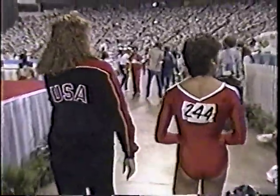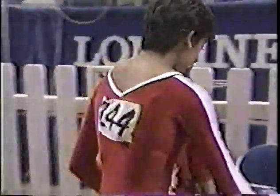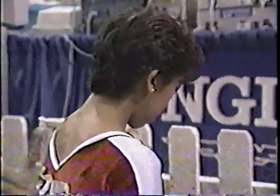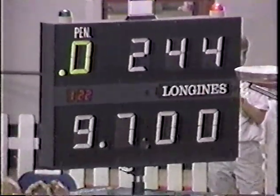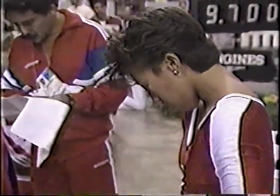She really got off to such a terrific start. As you mentioned, Kathy, there's such a tremendous relief once they finish balance beam. She should be home free from here, don't you think? I believe so. And not only that, Bart, it puts a lot of pressure on the other girls that have to follow her on balance beam. 9.70, a very strong performance on the balance beam from Sabrina Marr.